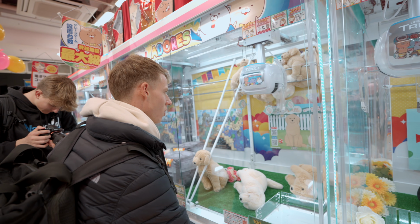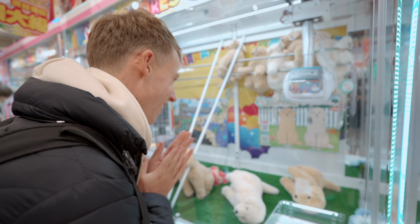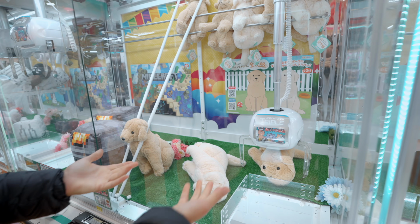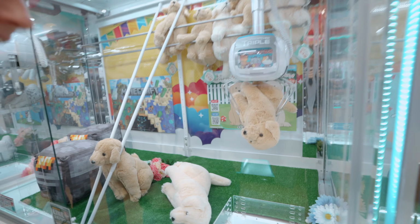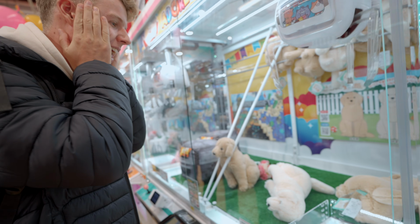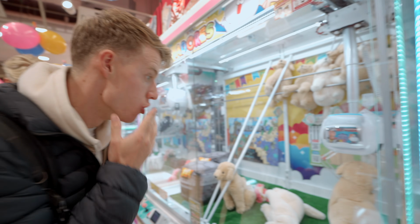Which one should I go for? Anyone you can get. This one. Go on, go on, go on! Come on, come on! I've got him, I've got him! Please, please, please. Oh! No way! No! No! I thought I had him! I'm going again. Another 60p. No! Go! Oh my god.